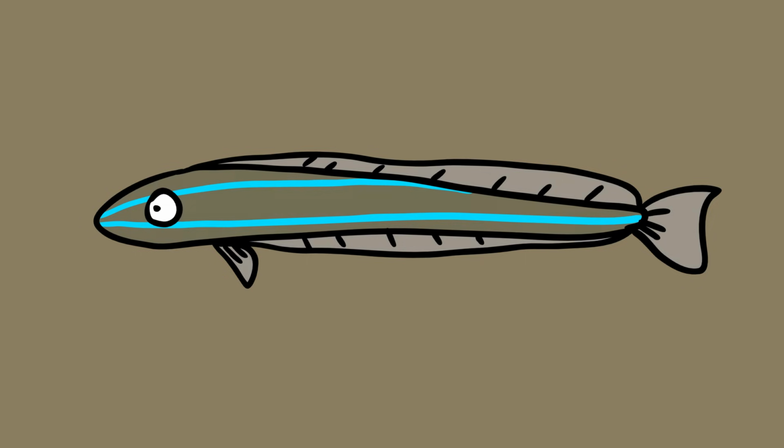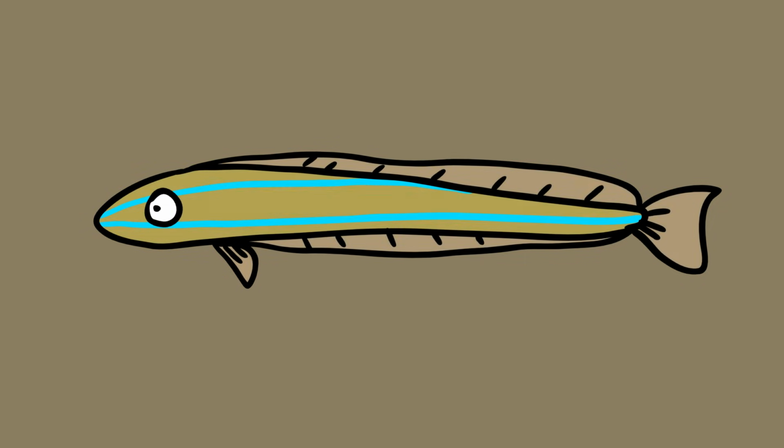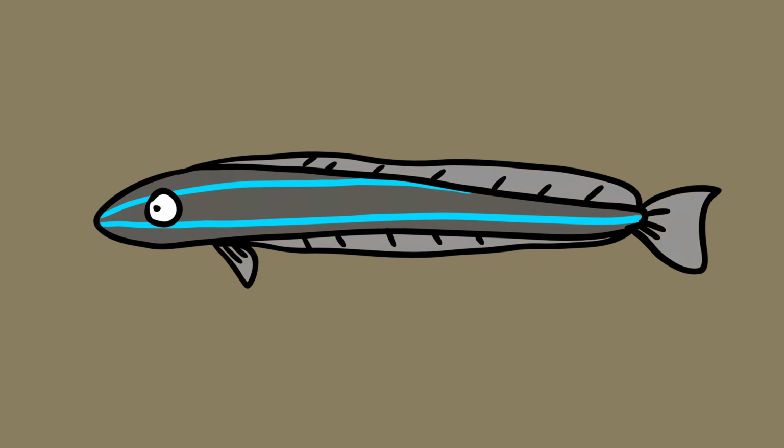The Fangblenny's incredible color-changing act is made possible by physiological changes in its skin cells. These cells contain pigments that can expand or contract, allowing the Fangblenny to alter its appearance at a moment's notice.